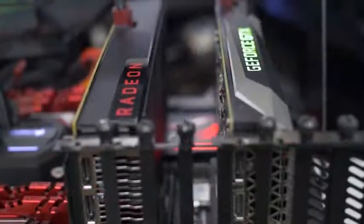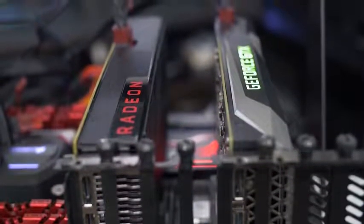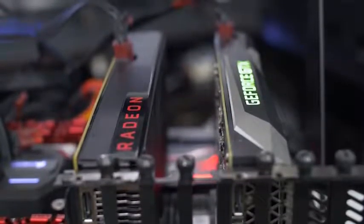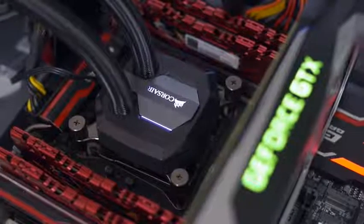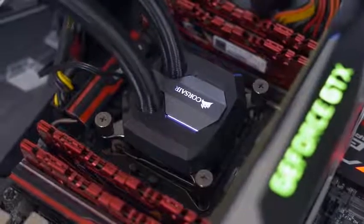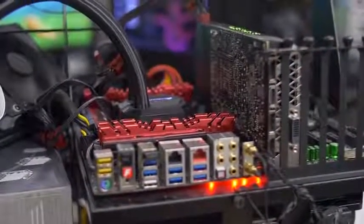On the test bench, I'll be using the GTX 1060 Founders Edition and the reference RX 480 8GB model with the latest drivers on Windows 10. Both cards were manually overclocked as far as I could take them without touching the voltage, and were accompanied by my Core i7-5960X at 4400 MHz and 16 gigs of DDR4 at 2133. On that note, keeping things short and sweet here, let's cut right to the chase and have a look at the benchmarks.